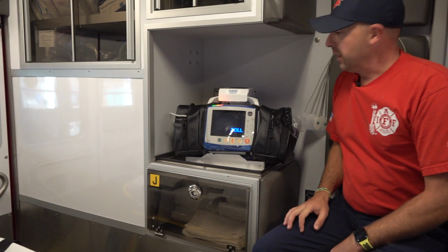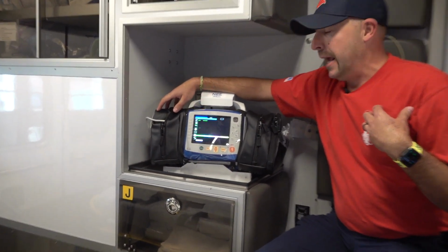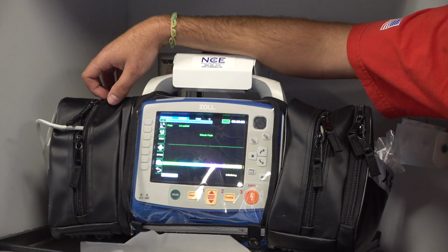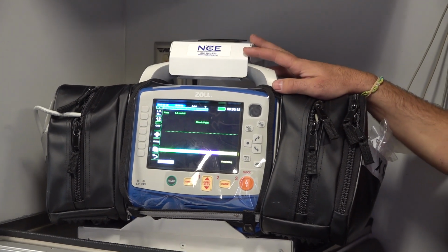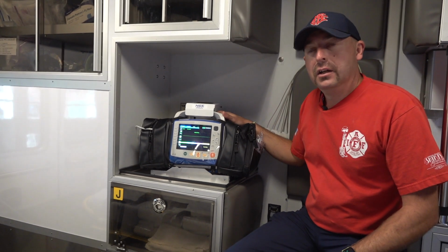We use this on every call. We put stickers on people's chests, and it's able to show us the electrical activity that's going on in your heart. We're trained to recognize which kind of rhythm you're in so we can treat it if there's a problem. This cardiac monitor also does something called defibrillation, also known as shocking a patient.